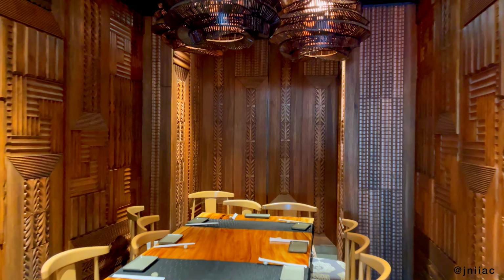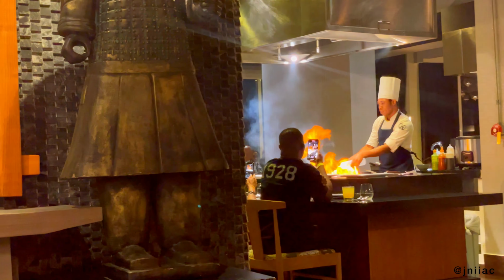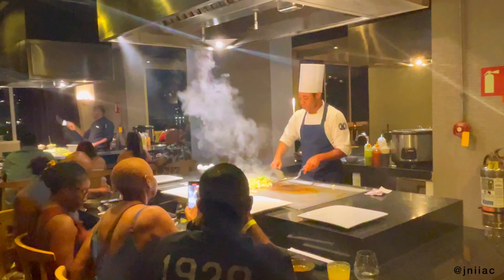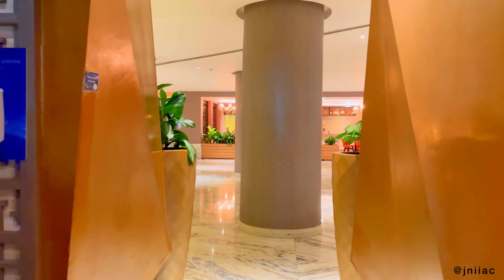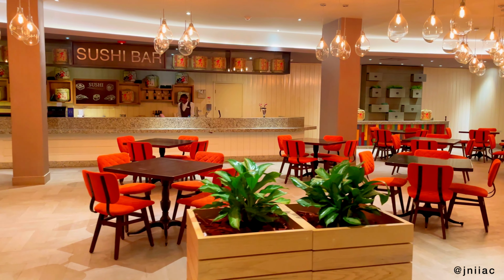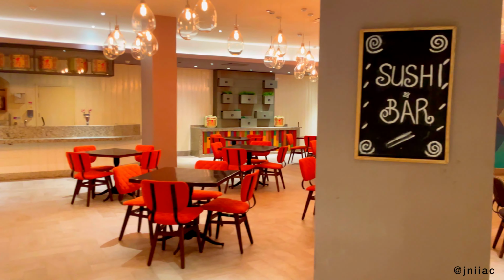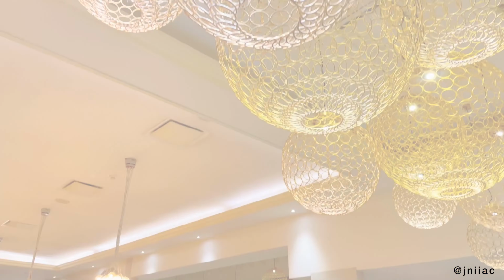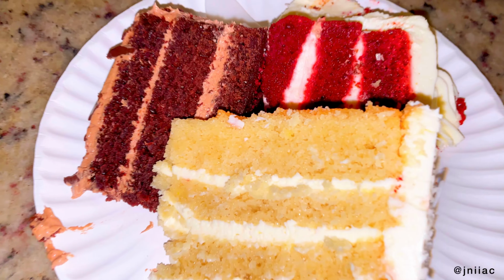So reservations are required for the hibachi tables. I tried and failed miserably, but thankfully I still got a good view from my table and captured some of it here. The food and service were very good, and the desserts especially were very different. Don't ask me what it was, but it was amazing. Directly across is a sushi bar, which also offers paninis and pizza. And then here we have the coffee and dessert cafe. Divine, the end.